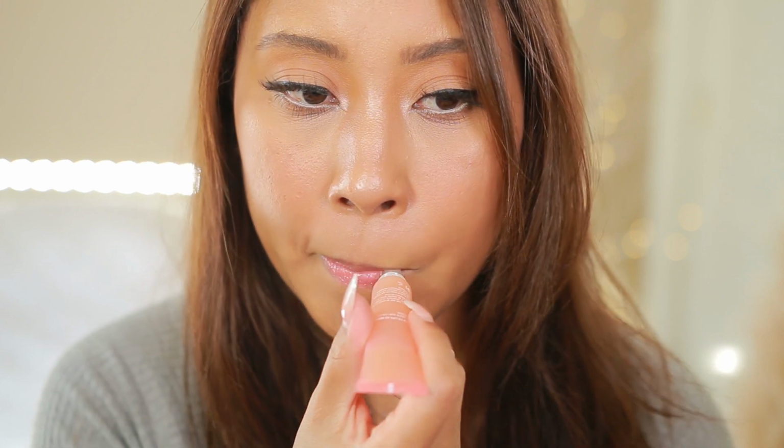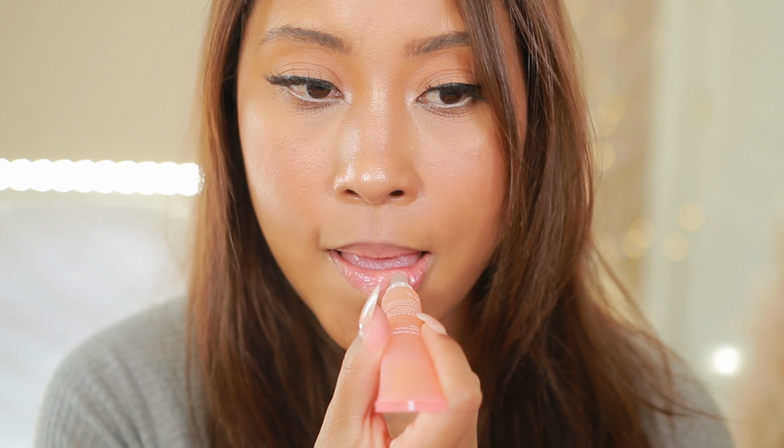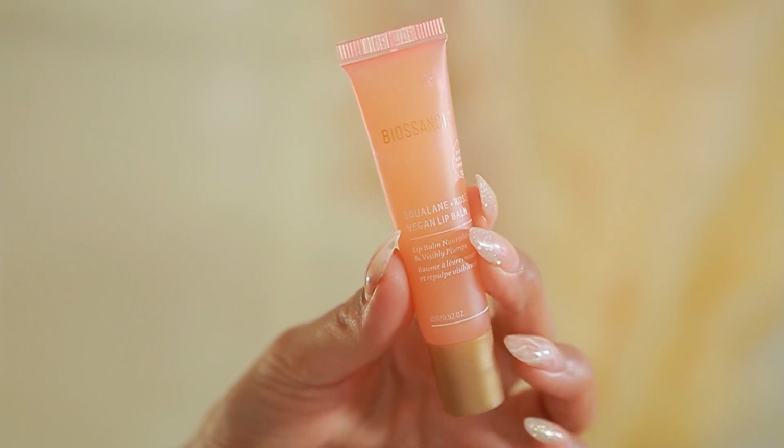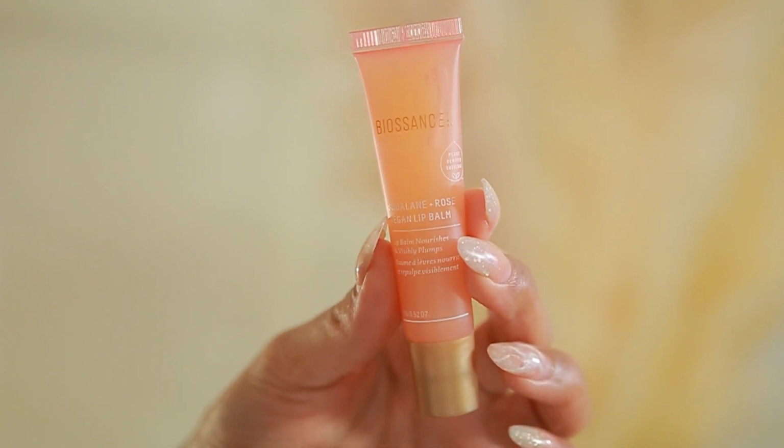My favorite thing about the Biossance is the smell. It has this grapefruit clean smell. I feel like it's a very universal smell because it has that clean scent, and the grapefruit gives a little hint of a citrusy sweet smell.